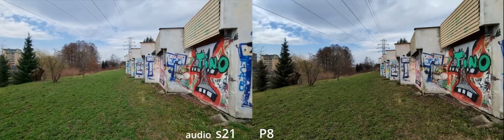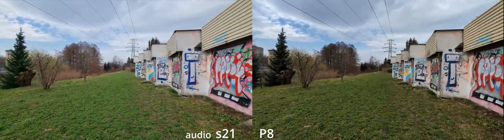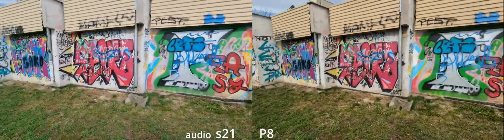Well, walking around, video stabilization, vlogging style. If you're in a vlog from this camera, this is how it's going to look like from wide angle. All right.